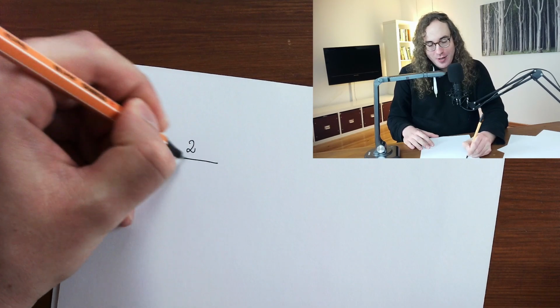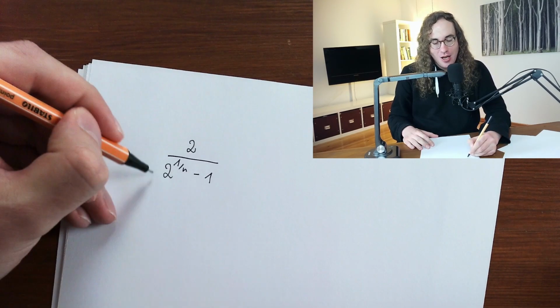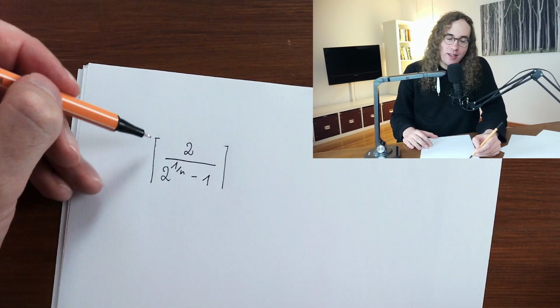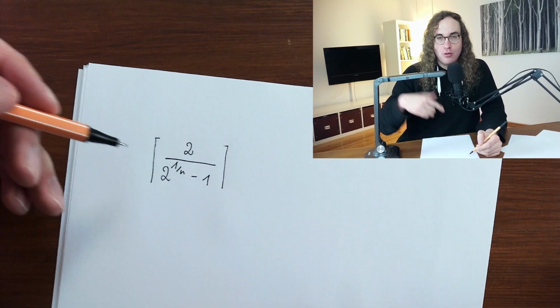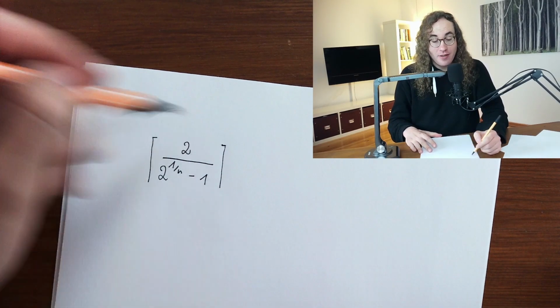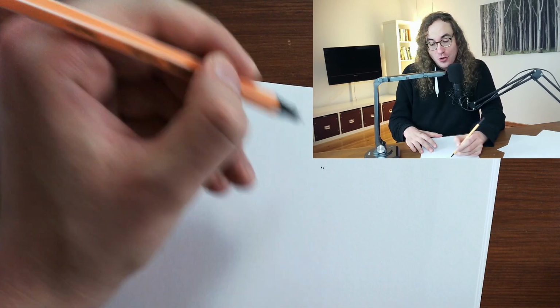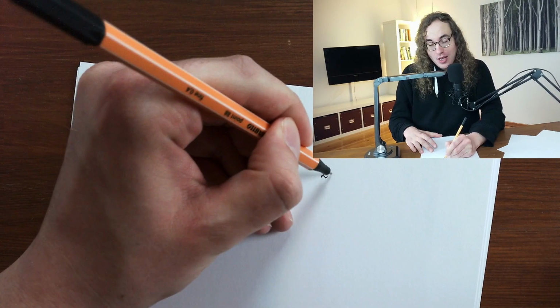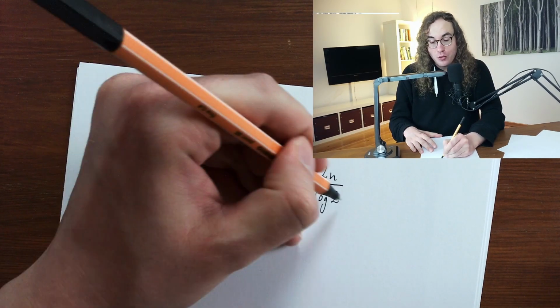Take 2 divided by 2 to the 1 over n minus 1 and now round this up. By these square brackets where the limits are missing on the lower end, I mean, round up the number. So in computer science lingo, this would be taking the ceiling of the number. And the other sequence is you round down. It's 2 times n divided by logarithm of 2. And then you take the floor, or you round down.